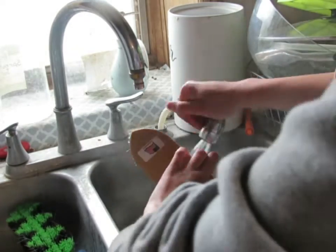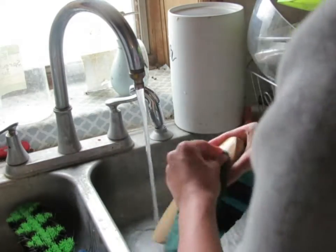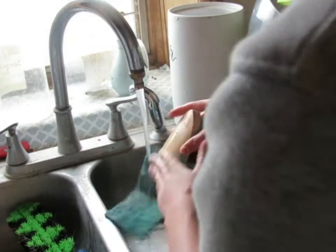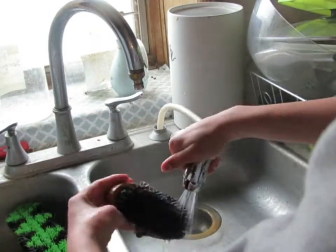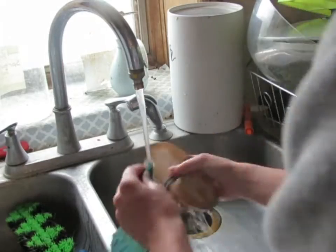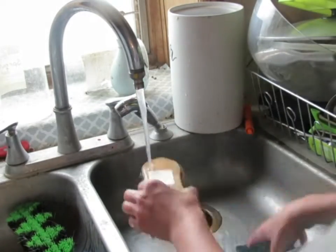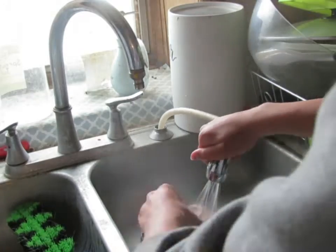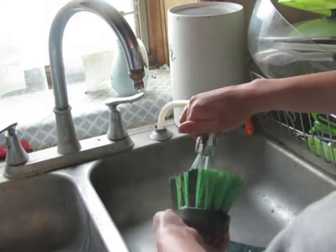So this is the sprayer thing that I'm using to hopefully get all of the dirt and stuff out. And then I scrub the tops of the brushes with the scrub thing. I don't know what it's called. And I'm just going to be cleaning all of the brushes like this, hoping that it will get most of the stuff out so it's clean when I clean the horses with it.